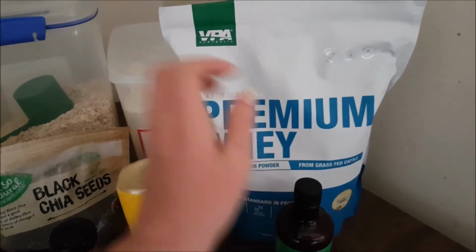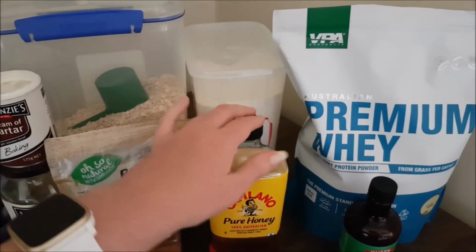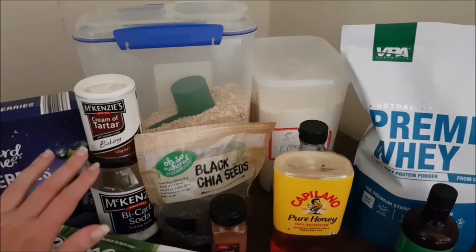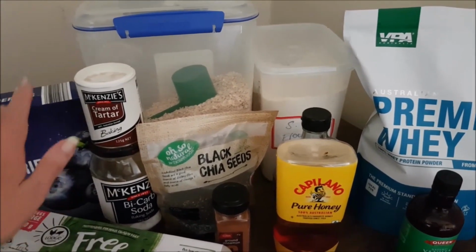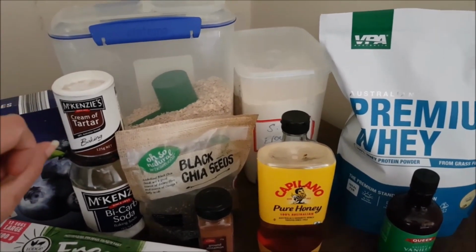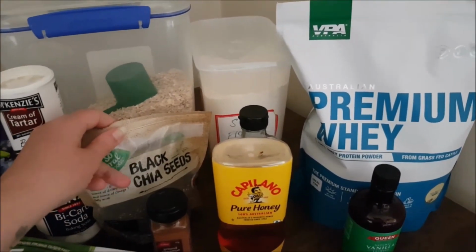So with that out of the way, we're going to need some self-raising flour and some oats and a little bit of baking powder. Remember, I'm out of baking powder, so we're substituting and making our own with a little bit of bicarb and some cream of tartar, not tartare. That's the stuff you put on your fish. Anyways, we're also going to pop in some chia seeds.